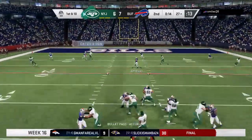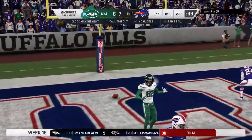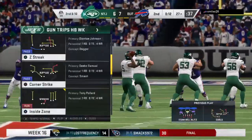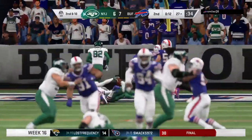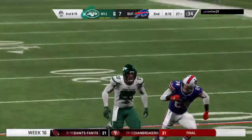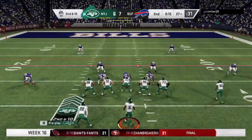Here's Taylor. From the gun, he'll throw. And that's going to be incomplete. 12 seconds left. It leads to 2nd and 10. Taylor incomplete on first down. Here's 2nd and 10.